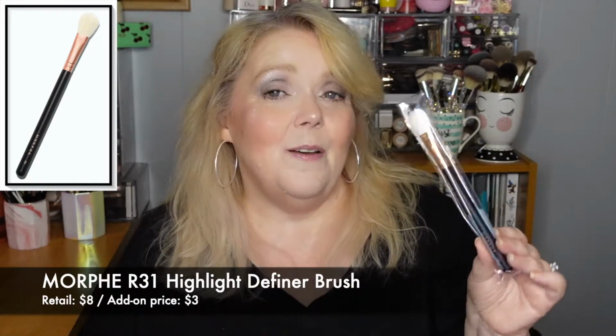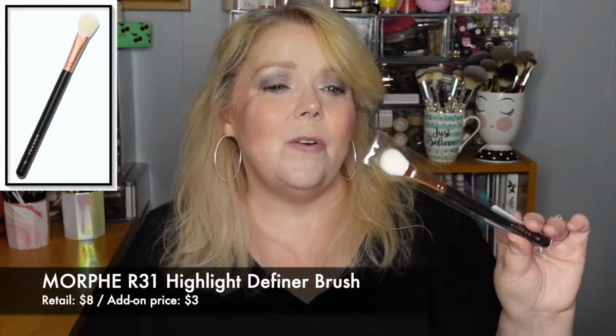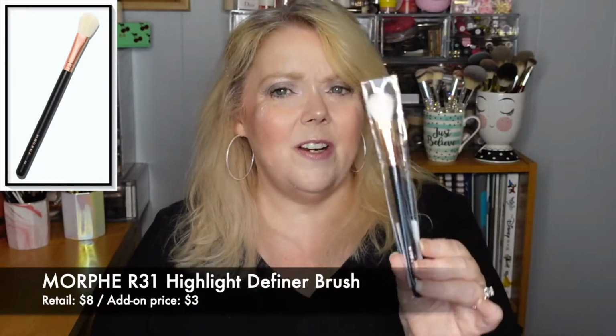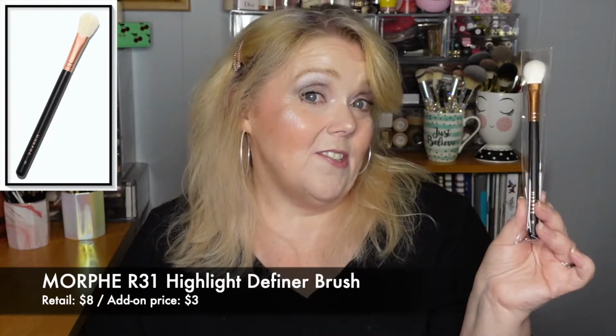So I love my brushes, you know this. And I don't have one quite this size and shape. I have a lot of bigger brushes, and then eye brushes. I don't have too many of these little ones, so I figured for $3 I couldn't leave it there.